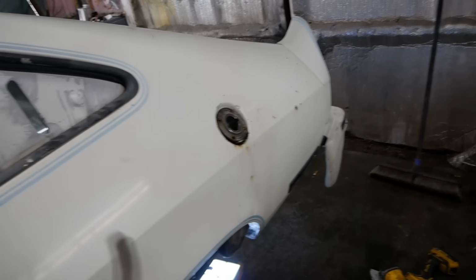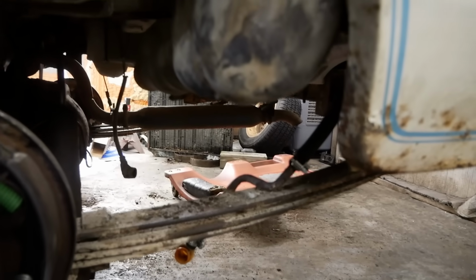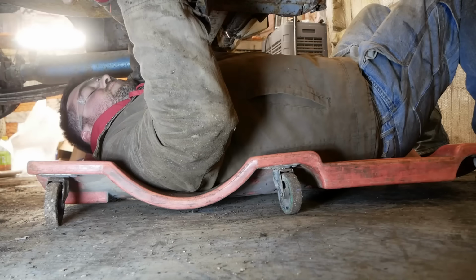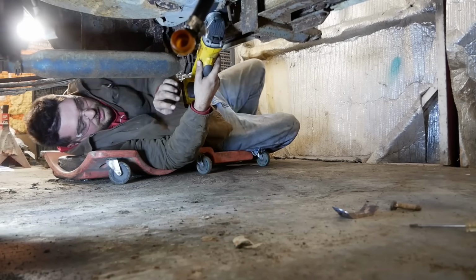We'll just put this back in and pretend we never looked at any of that. Our vent hose is replaced. Now I gotta cut out what's left of the fuel tank straps. Right in the face. Work on cars, they said. It'll be fun, they said.